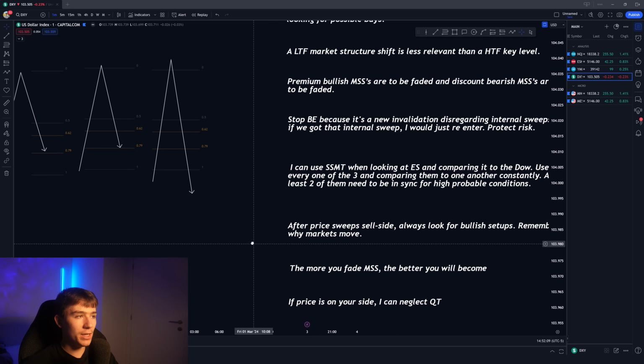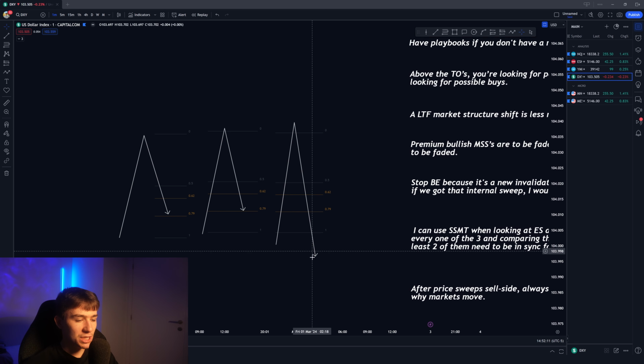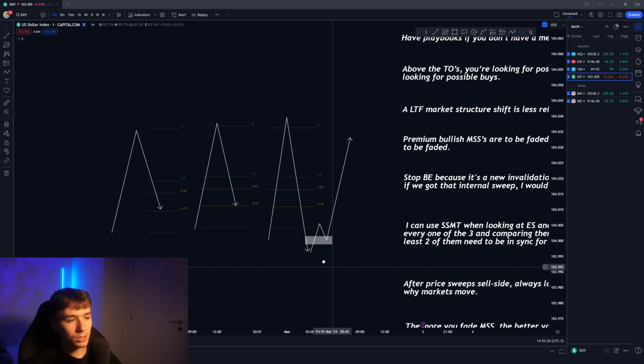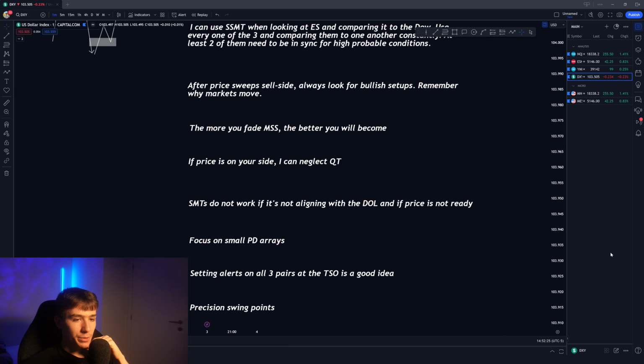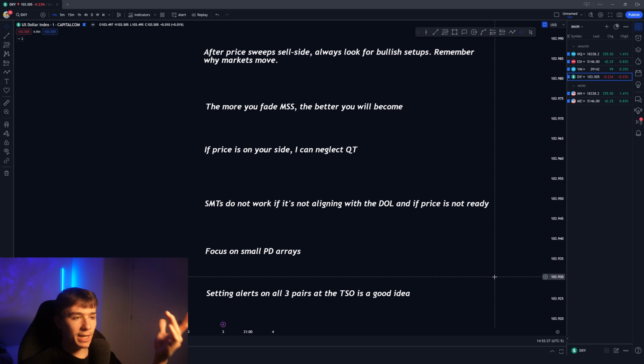So that's why you see me often in my trades this week entering after just a small 1 minute is getting disrespected, because everything else just aligns, right? Then yeah, something like that. Now, if price is on your side, I can neglect quarterly theory. What I mean by this is if everything price-wise, so everything based on candles, is looking really, really good, then it doesn't really matter if I don't look at the quarterly theory. Because if that's a loss, it's a good loss because everything just looked good, right?